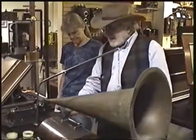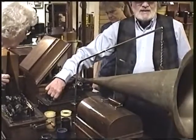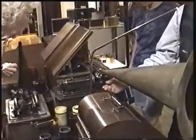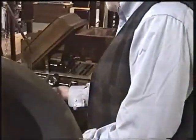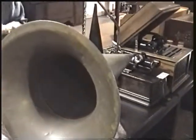I see. And just for your interest, Teddy Roosevelt was one of the very first, in fact, he was the first president to use media. And that's his voice. That's Teddy Roosevelt, huh?